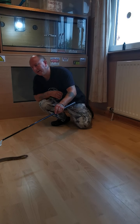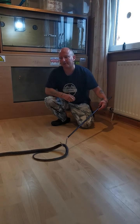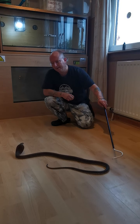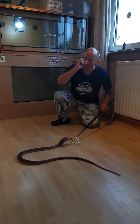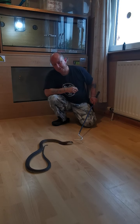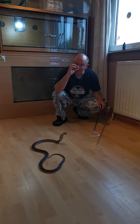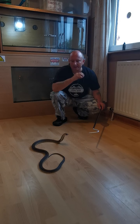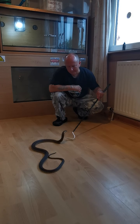You alright, man? Keeps whipping himself with his tail, and then he gives himself a fright and tries to bite his tail. It's your tail. But yeah, he's got a little white scale right on the end of his nose. That's why they're called snouted cobras. It's like the extreme form of the hognose snake. It's mental.